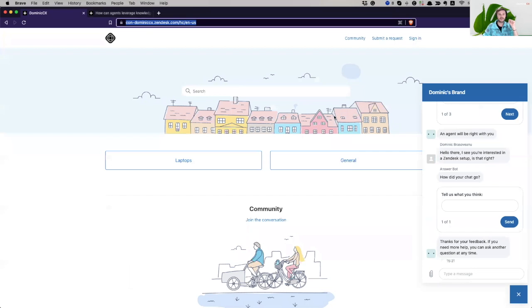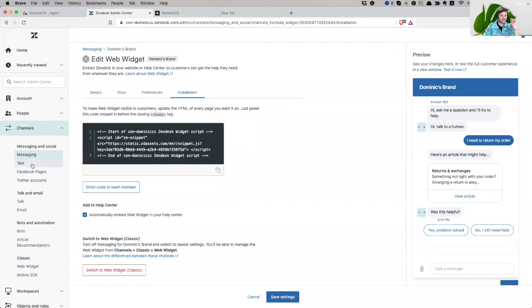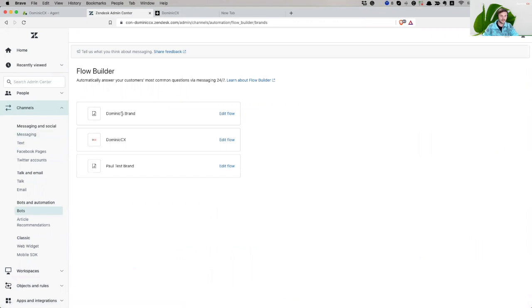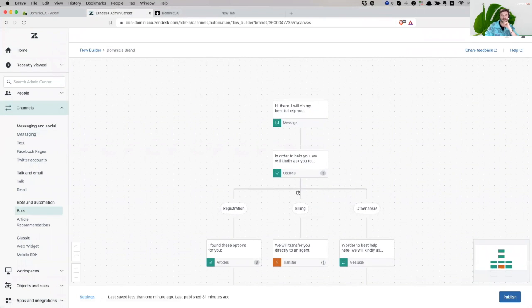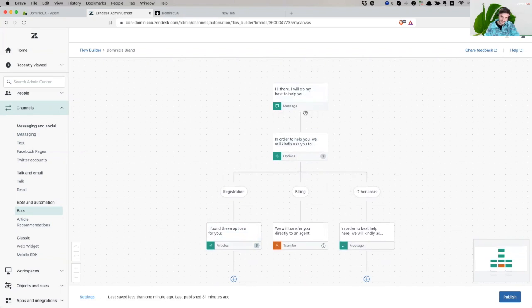Now, what we do is we go back in Zendesk and we see what this looks like in terms of the setup. So we did mention that we would go to the flow builder, which is this one. Go to flow builder. And it's this one for Dominic's brand, because that's the one that we've been playing around with. Edit flow. So this is what it looks like, right? These are all the steps that we went through in terms of the customer experience. We went a little bit through the agent experience as well, how you can answer requests, but we saw the customer experience, right? So that is essentially what we saw there is reflected in this flow builder, and this flow which we created, right?